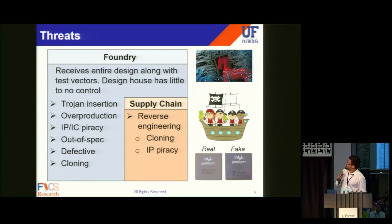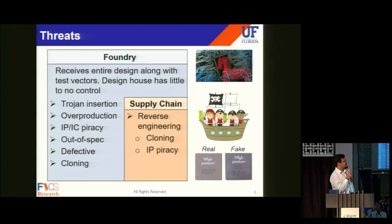However, there are threats associated with this business model, most particularly in terms of the foundry and also the supply chain. In terms of the foundry, the foundry receives the entire design along with the test vectors to check whether the chip is working or not. And the design house, who is onshore, and the fab, assuming it's offshore, the design house has little to no control over the foundry. And as we already know, there are threats associated with this business model.